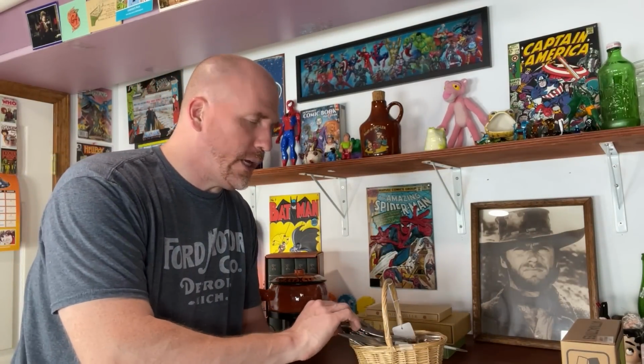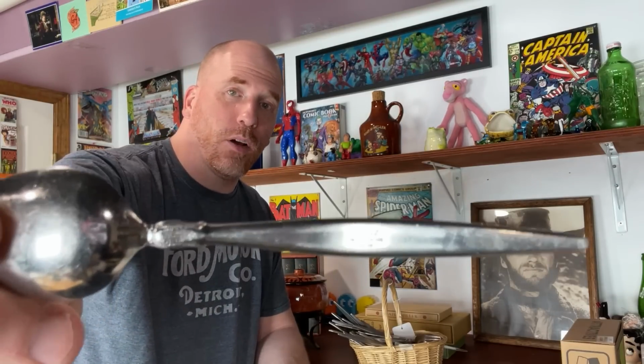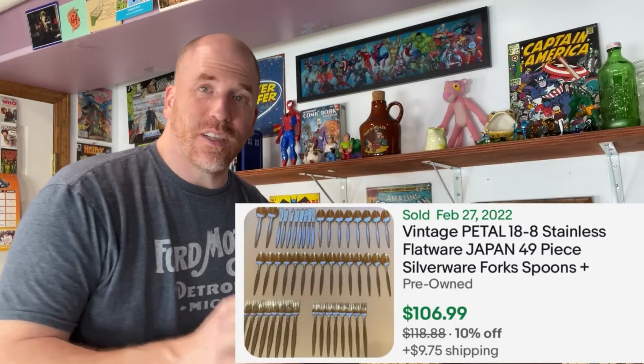All right, let's go over some comps for some of the items that I found today. Now, early on, I picked up this lot of 42 pieces of stainless steel silverware from a company called Pedal, and this was made in Japan. Now, a lot of 49 of these recently sold on eBay for $107 plus $9.75 shipping. So I should do really well on that.